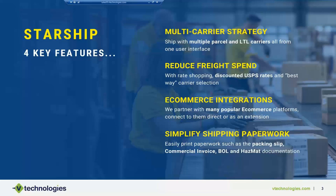And then lastly, simplifying the shipping paperwork. When I say that, it's really touching your commercial invoice if you're an international shipper, being able to process those commercial invoices seamlessly. We can either print those, or tie in electronically using FedEx electronic trade documents or UPS paperless invoicing. Also bill of lading for your LTL, as well as any hazardous documentation. If you are a hazmat shipper, the ability to print your OP900 forms and the manifest that you're required to have can all be done simply in StarShip, not using outside providers or someone doing it manually in-house.